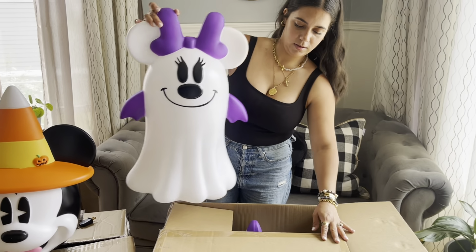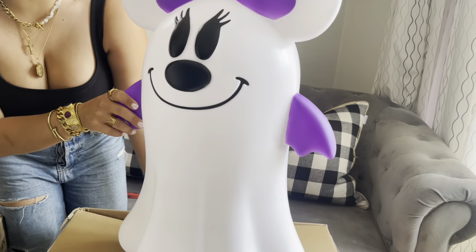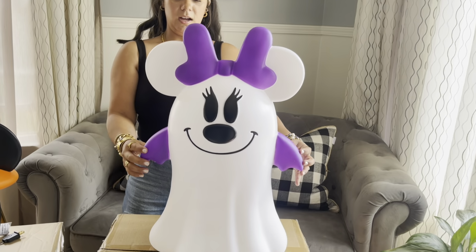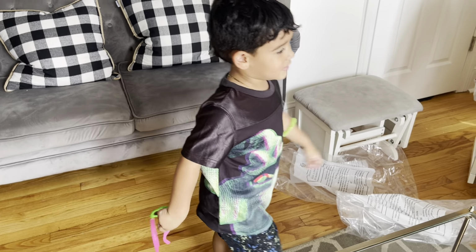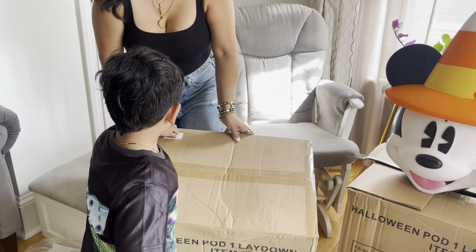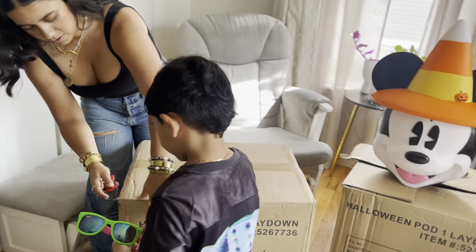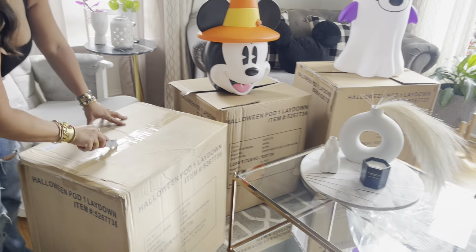Okay, hold on. Let me leave this one on top. You like this one? That's Mickey's. That's Minnie Mouse. She's like a vampire ghost. Ghost? That's like a pumpkin. Pumpkins. That's a pumpkin. Yeah, that's my little pumpkin. Wait, is that the open booty? Okay, keep your fingers away. One more. Watch out. What is that?